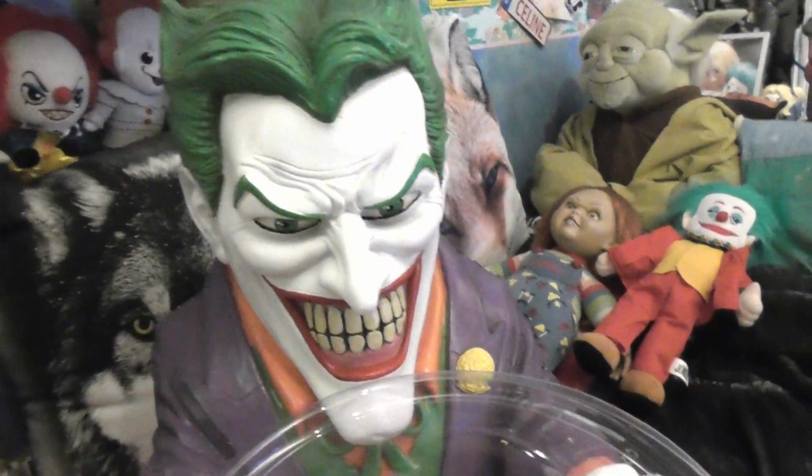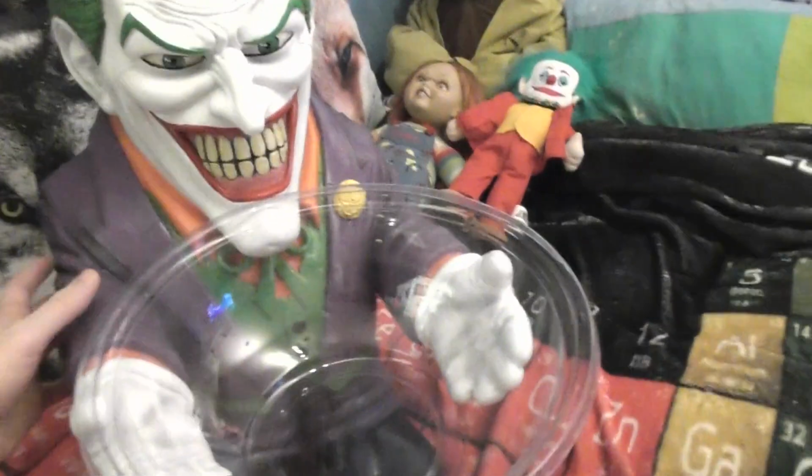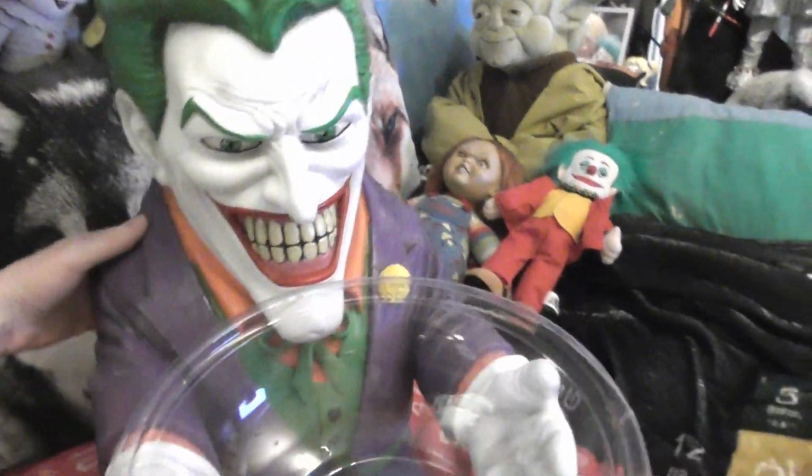So I'm glad I have a candy holder, and that is probably one of the reasons I never collected one before. I really wanted the Pennywise, but I heard some people were really disappointed because of the back, and those people have been waiting really long to have their Pennywise. So yeah, it is indeed.